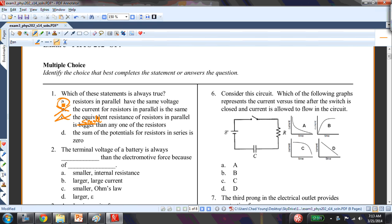The sum of the potential for resistors in series is 0. That's not true either. The terminal voltage of a battery is always what in the electromotive force because of what? Is it smaller or larger? It's always smaller because of this internal resistance. So A is the right answer.